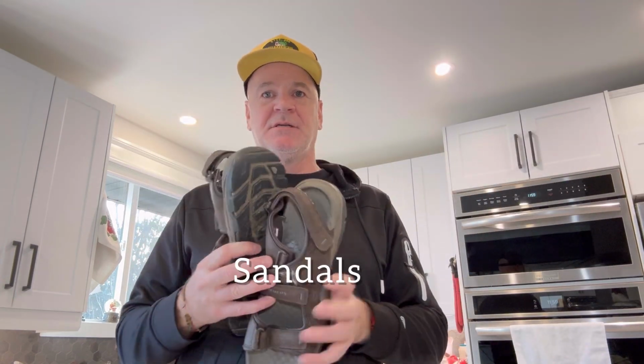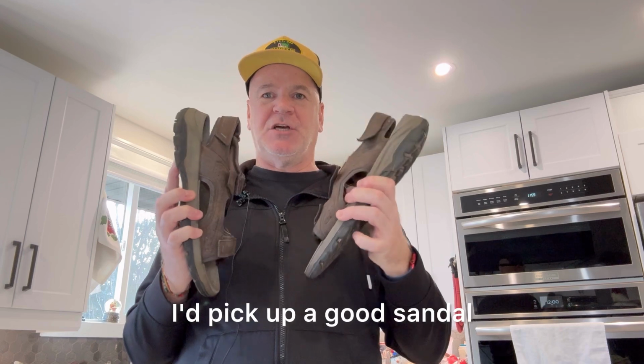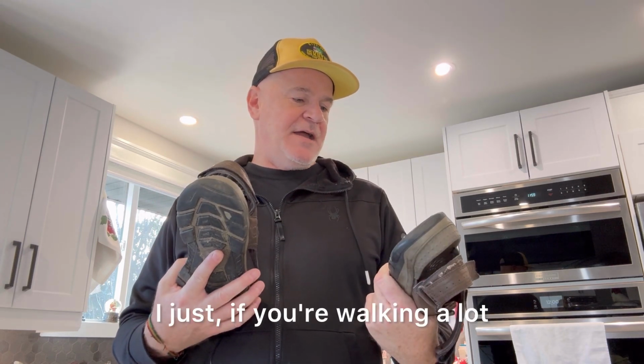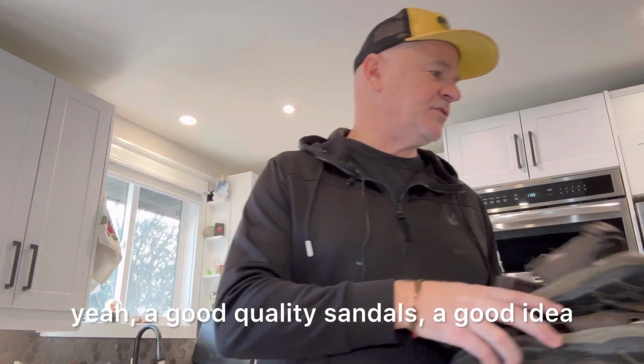I pack some sandals or some sort of flip-flops, whatever it is. I'd pick up a good sandal if you're walking a lot. These are Skechers, I believe. A good quality sandal is a good idea.